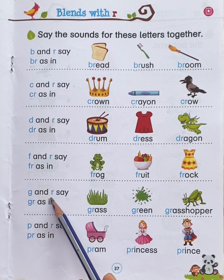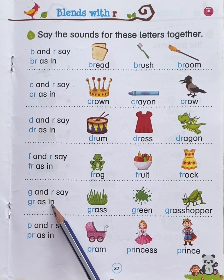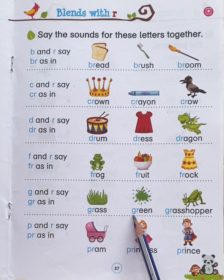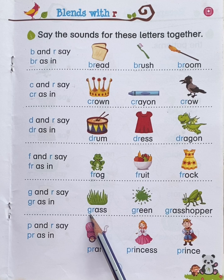G and R. Say gr. Gr as in grass, grass. Gr, green, green. Gr, grasshopper, grasshopper. So G and R together makes gr sound, gr.